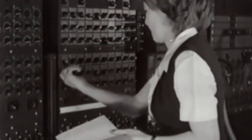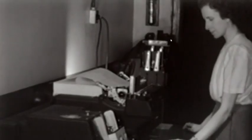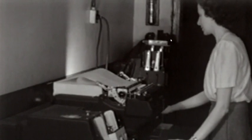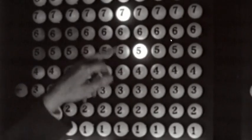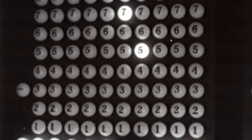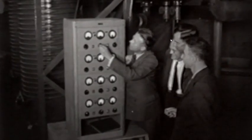Once programmed, the machine is 1,000 times faster than any other calculating machine to date. In a single second, it can perform 5,000 additions, 357 multiplications, or 38 divisions. That was fascinating at the time. People started to talk about mechanical brains and big brains at the time because the machines were so big. And that was a huge step in the history of computing.